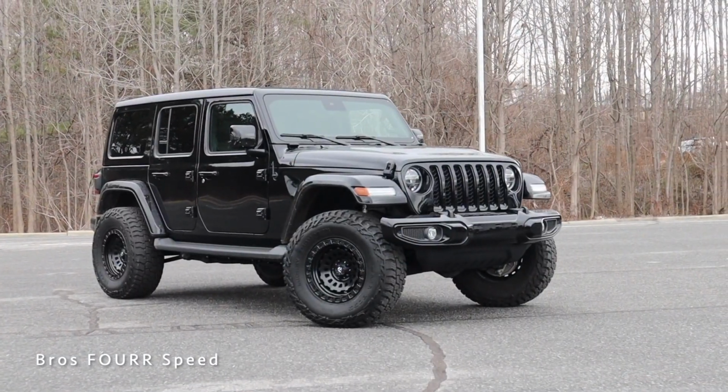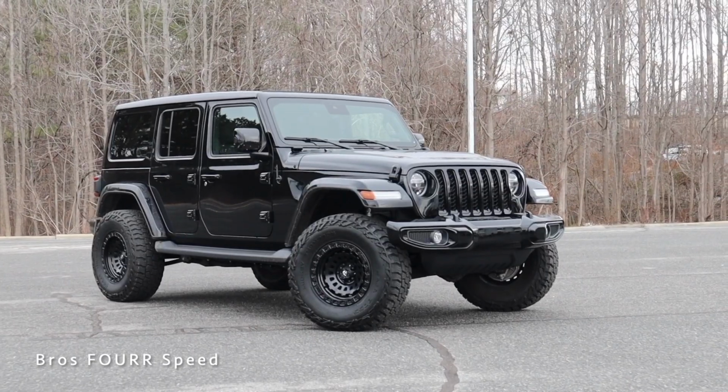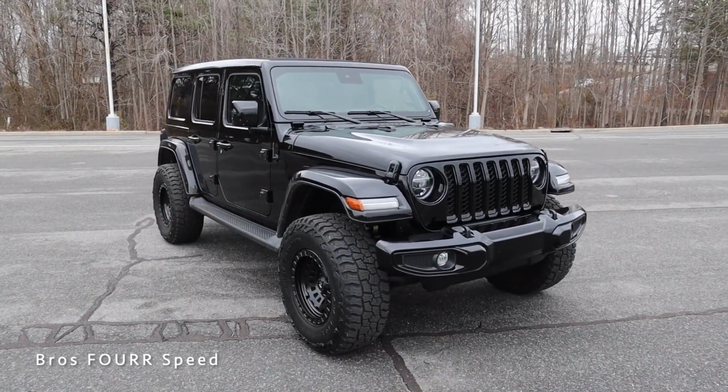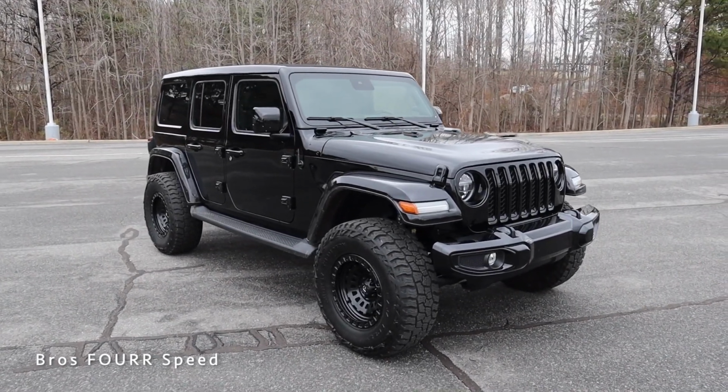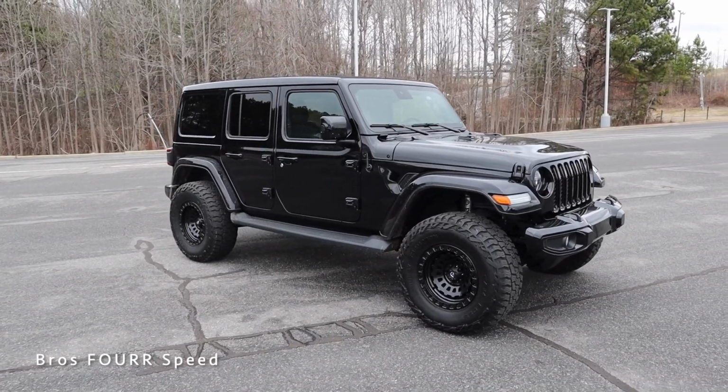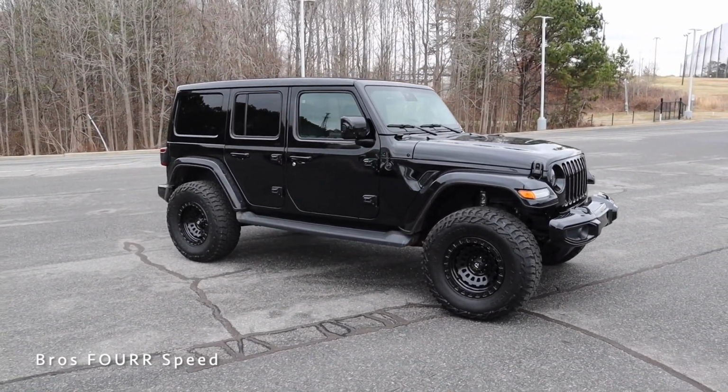It'll do 0 to 60 in 6 seconds. It has a top speed just over 110 miles an hour. And for its fuel economy, you're looking at around 20 miles per gallon in the city, 49 miles out on the highway combined with the electric system, and you can also go around 21 miles just on the electric range.